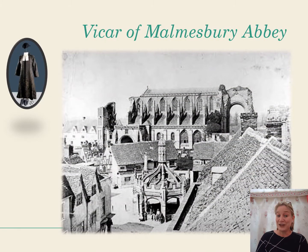He is the vicar at Malmesbury Abbey. You've probably heard of that. It's a pretty famous medieval place, and it looks like here it's in ruins, and it is partially in ruins. It was destroyed largely in the Reformation, but there is a part of it here that's definitely not in ruins and is the parish church. And this is how he makes his living. He holds this church as the parish. He's the vicar there, and he is a rector in another part of Wiltshire.